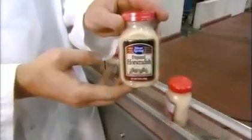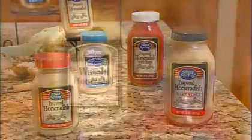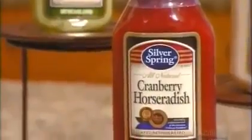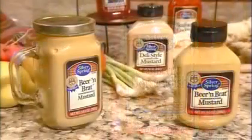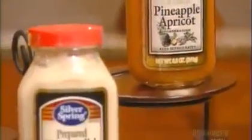Shipping via refrigerated truck, of course. Prepared horseradish has a 7-month shelf life, thanks to the vinegar and salt, which act as natural preservatives. Those critical ingredients maintain the color, flavor, and heat until you're ready to eat.